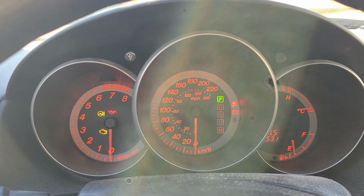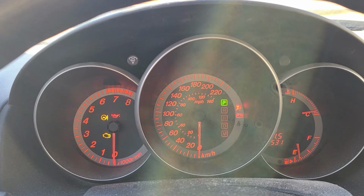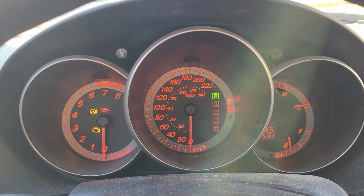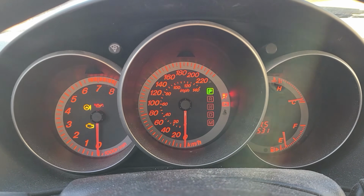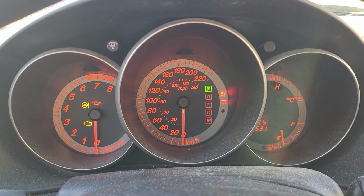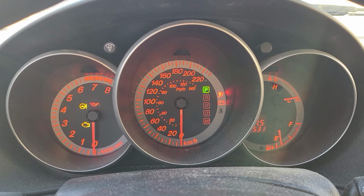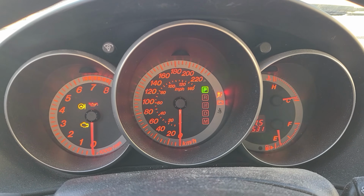I normally don't like, quote unquote, throwing parts at a car, but if it's giving you a hard code for the solenoids, I chose to replace them. I don't regret replacing them at all, because I remember the solenoids were relatively low cost compared to the TCM. I think the solenoids were like 20, 30, 40 bucks a piece versus the TCM was like $600. So I wanted to rule out the solenoids before I replaced the TCM.